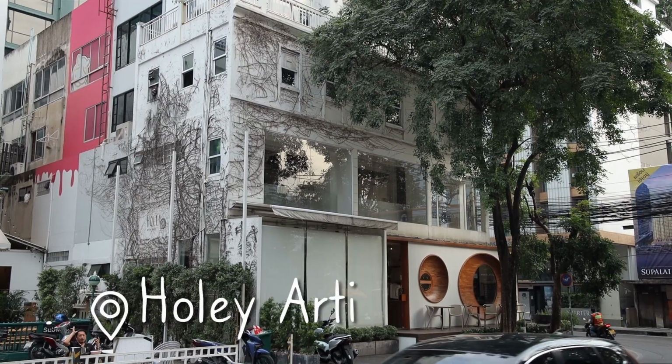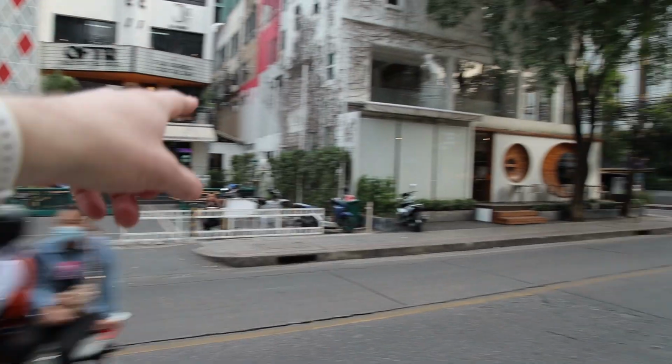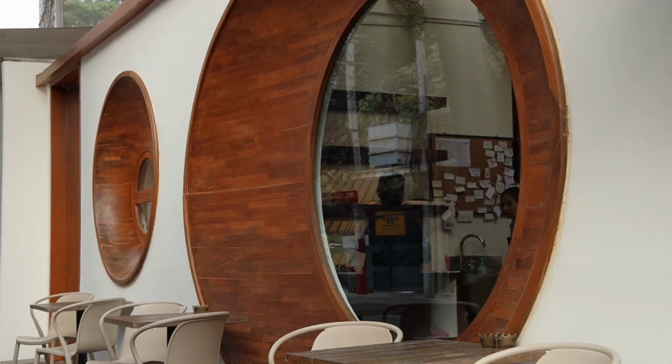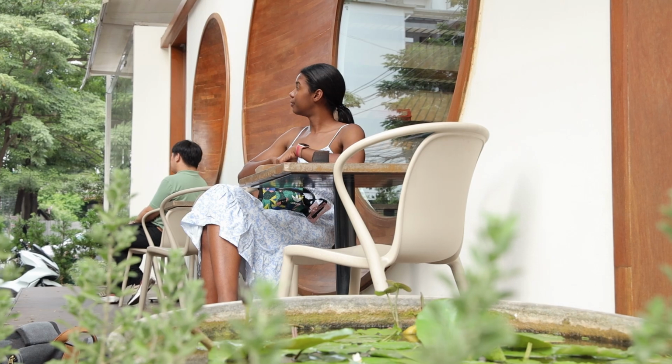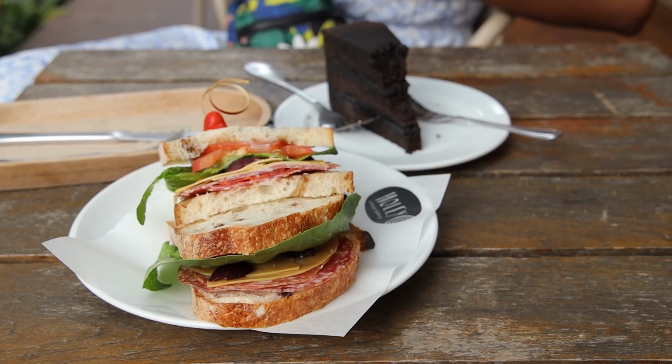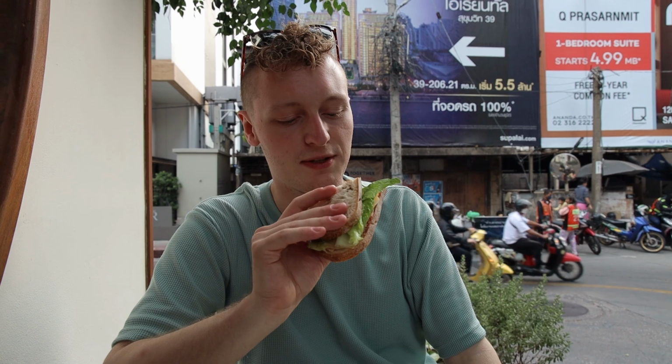That is so delicious. So we just left the specialty coffee shop, and now we're on our way to a French bakery. The coffee shop is right there, and the bakery is right here. So we got like a salami sort of thing on sourdough.